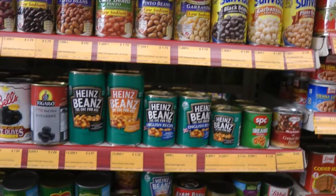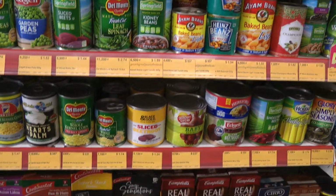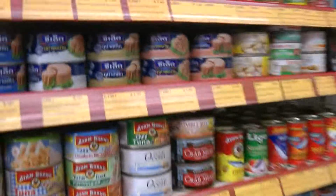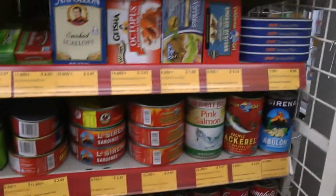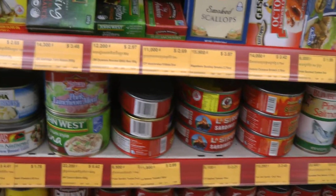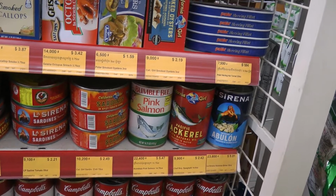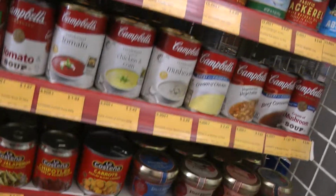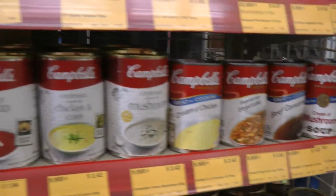Heinz beans, kidney beans, sliced something, Campbell's real stock. Oils, tuna, sardines, scallops. I got some oysters, Chinese. Might have been these ones that are disgusting. Absolutely terrible. And here we get our range of Campbell's soups.